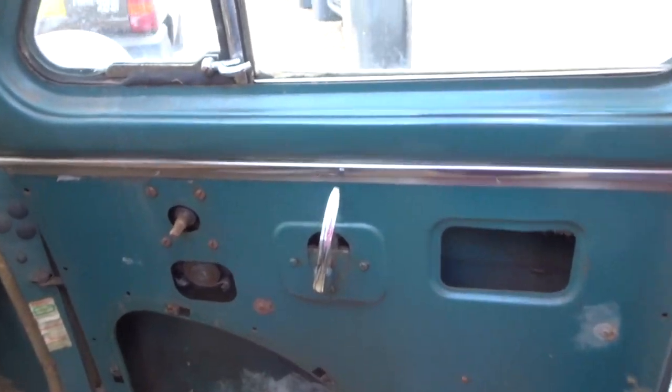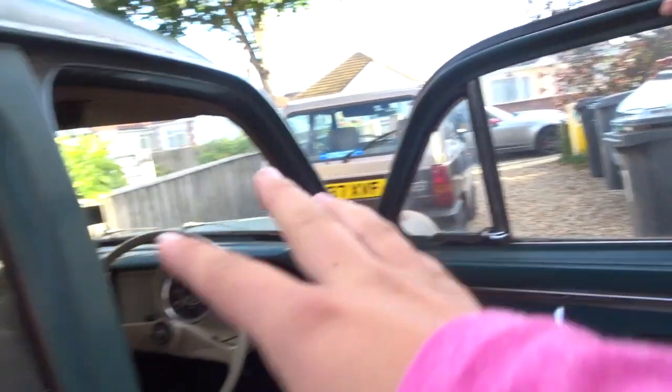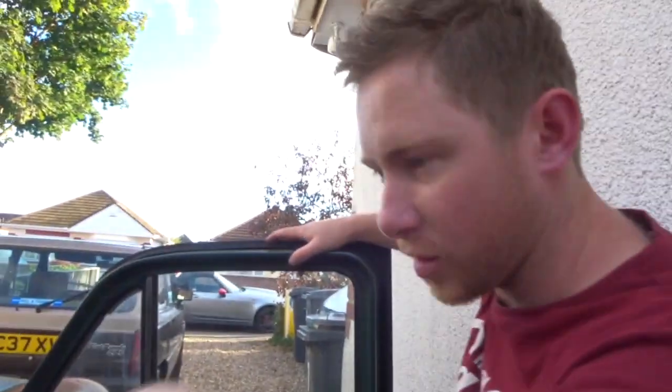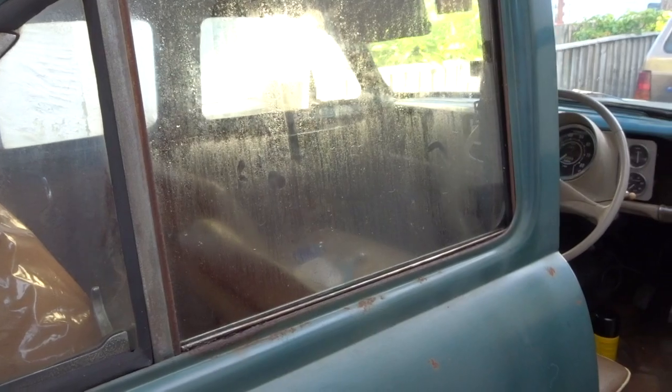Yes, but some of the quarter lights were also stuck closed, weren't they? Yeah, they've been unseized. Dale put some penetrating fluid on, and I think this window was stuck closed, wasn't it? It was all seized in the window shut. Yes. So yeah, we've got most of the windows working now.